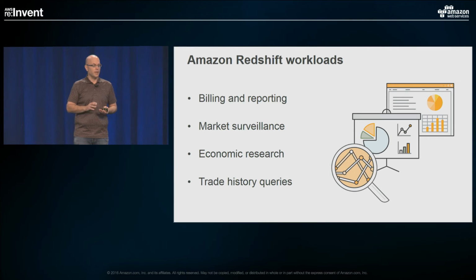So as what's called a self-regulating organization with the SEC, we're required to police activity on our own exchange. So market surveillance is a real big part of what we do on Redshift, and that's looking for fraudulent or illegal trading activity and that sort of thing. We have a big economic research department, which does a lot of work on market structure and figuring out how we can use those 33 different markets to basically make more money.